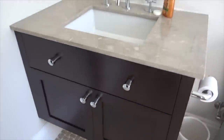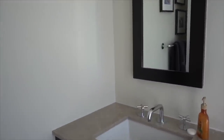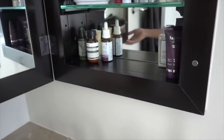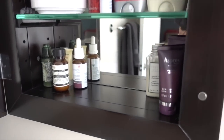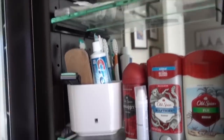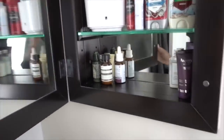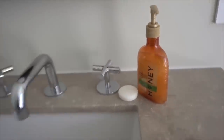The result is we have a lot more counter space and a lot less clutter. So of course all the stuff in this corner went inside the medicine cabinet. We've got some medicines and little things down there and all the deodorants, and this came in really handy, as you can see, and it's actually not too crowded, so there's still space for more stuff. The only thing that's out is the hand soap, because we need that.